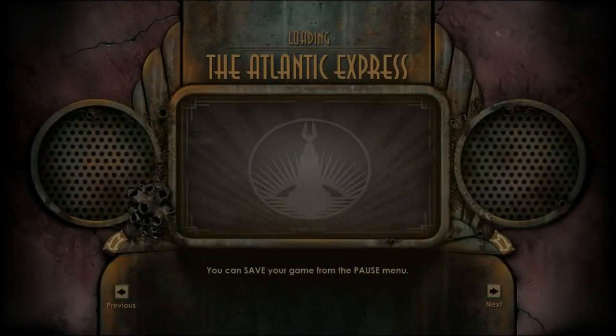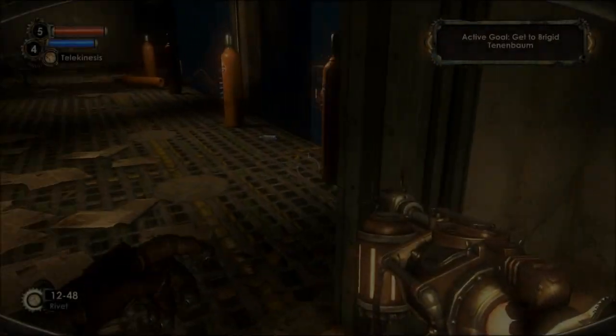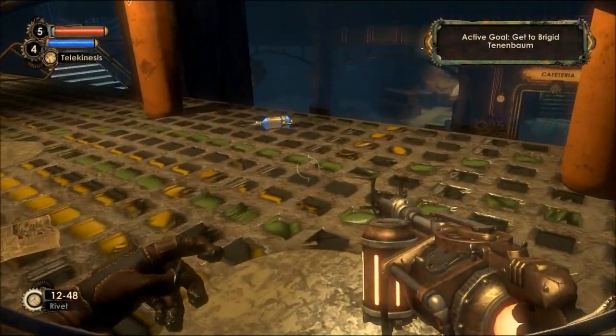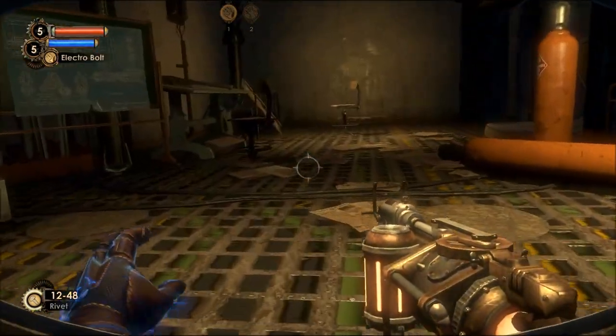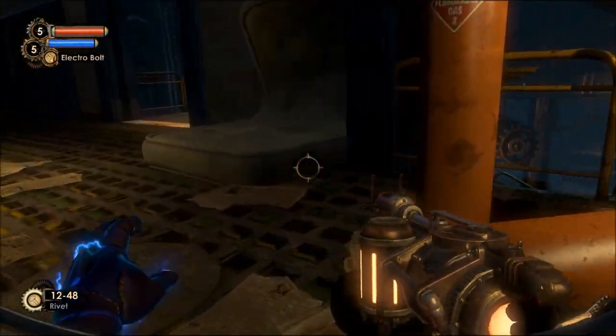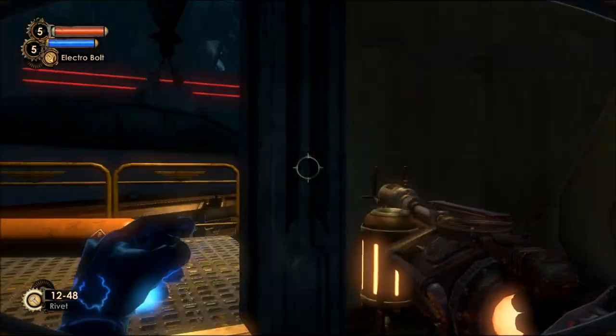I'm getting another idea, though, because I can get back to the drafting area. If I use electrobolt on the door control down here, then maybe I can draw them into the security camera.